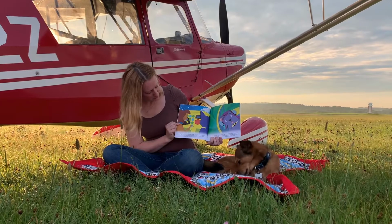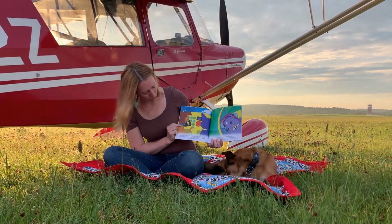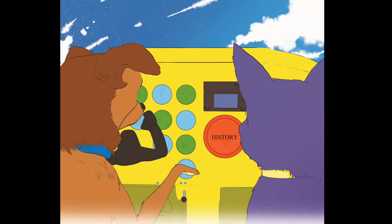Once in the air, Turbo noticed a button he hadn't seen before. It was bright red and it said, "History." "Wait," said Olive, but it was too late. Turbo had already pressed it. "That's the time machine button," she yapped. Colorful swirls engulfed the airplane. Turbo took his paws off the yoke.